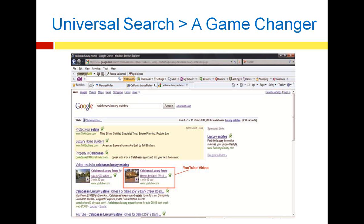So what this is telling us, the universal search, is an idea that Google's changed their algorithm, and the media that they're ranking the highest and giving the most treatment and weighting the most is video, because they know consumers want to see that. That's what they're looking for out there. And consumers don't want to read as much anymore. They're highly visual. Got that already.